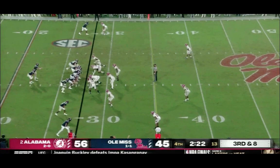All right, so here we go. Week 3, Ole Miss is on the road at Alabama. It's a tight game. 3rd and 8. They're on their own 28. Ole Miss is driving. They're currently in a gun right, tight right, 1-by-3 formation. And as you can see, Elijah Moore is here. He's the number 2 receiver into the boundary.